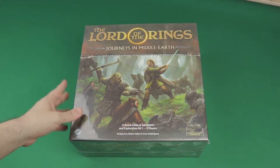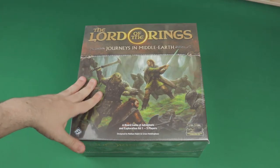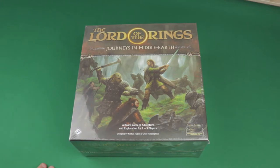This is Ed, and today I'm going to show you the unboxing of Lord of the Rings: Journeys in Middle-earth by FFG. It came out recently, it's a Lord of the Rings game, and I just had to get it. I'm a big fan of the IP and quite eager to get this one going.